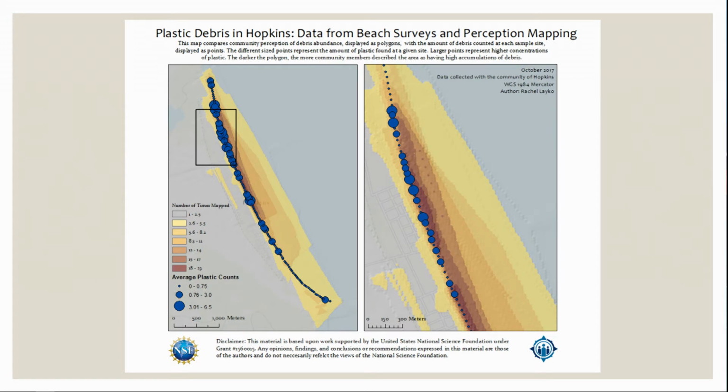This map combines the debris abundance data that we collected from the beach survey with the perception mapping data that we collected about debris abundance. And so you'll see that, again, as in the previous map, the areas that are darker and red indicate more people noting this area. And with these polygons, they were assigned a value of 1 for a presence value. So these were all stacked. And then the areas that are darker indicate more people believing that there's debris there.